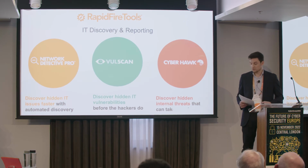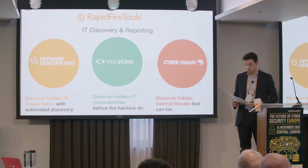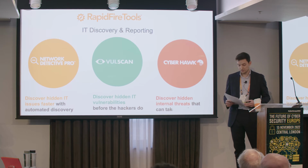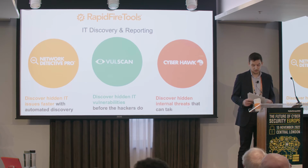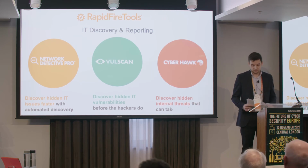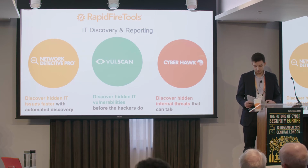Rapid Fire Tools offers a suite of software modules that give IT professionals the network visibility they need to address hidden user and computer issues before they become big problems. Reduce risk by discovering hidden internal and external network vulnerabilities. And lastly, detect hidden internal threats caused by unauthorized network changes and unexpected user activities. Our products are VulScan, Network Detective Pro, and also CyberHawk, which I'll go into and introduce now. They work either alone or as a powerful stack combined. Okay, so it's all tightly integrated to reduce the risk and drive efficiencies.